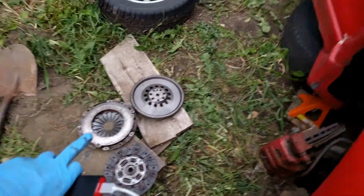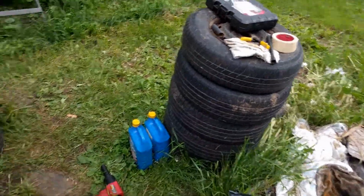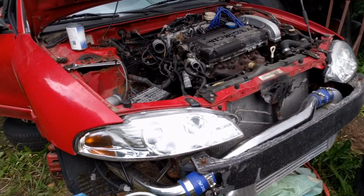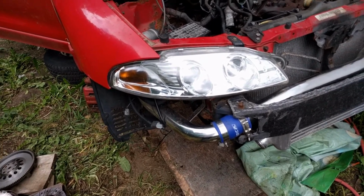Just OEM version because I can't afford an upgrade right now. You know, they're like $300 minimum unless you buy an eBay clutch, which I'm not doing, not for this car. And then it'll all go back together with far less zip ties. I am keeping a zip tie collection to show you at the end how many I take out.